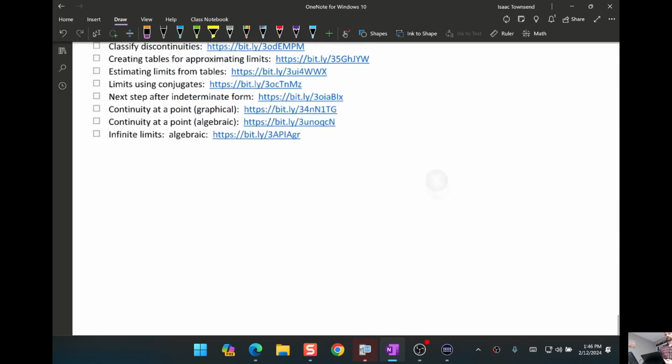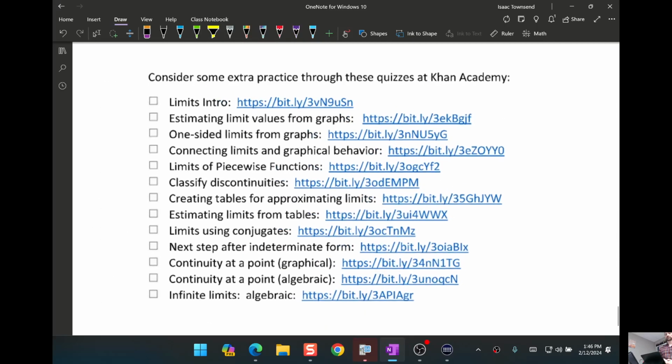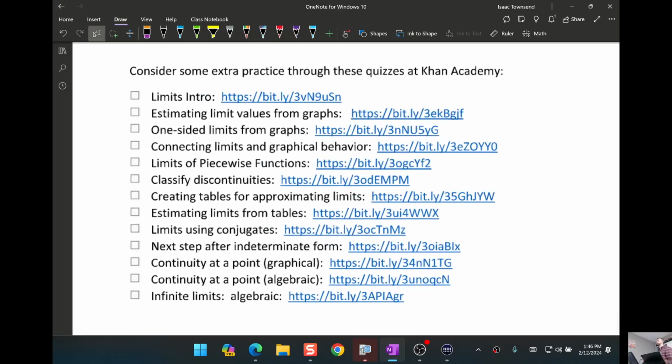And at the very bottom of the back page, this is completely optional, and you may not even want to do this today, and maybe you want to do it Wednesday, I don't know. But there's a good chance a question type or 2 or 3 you might feel like you need extra practice on. So I made these bit.ly links and put them at the end of your review. So if you know you need extra practice on doing limits with conjugates, you can go to that link.